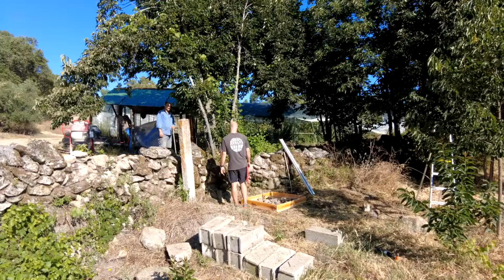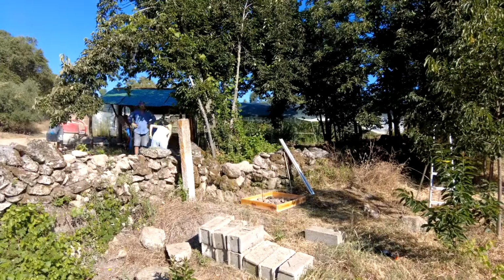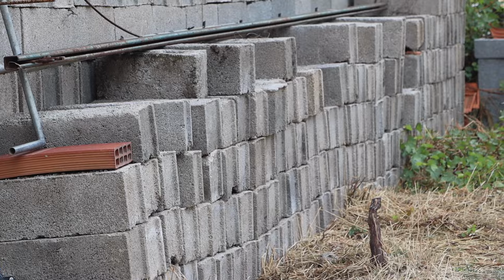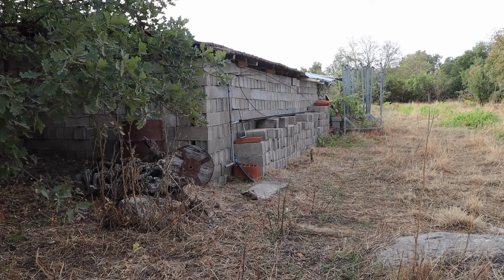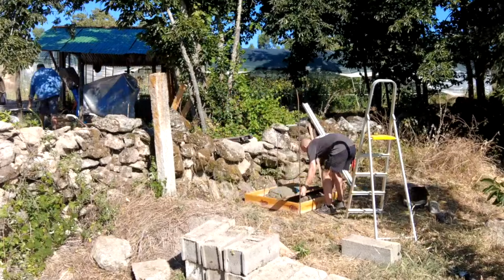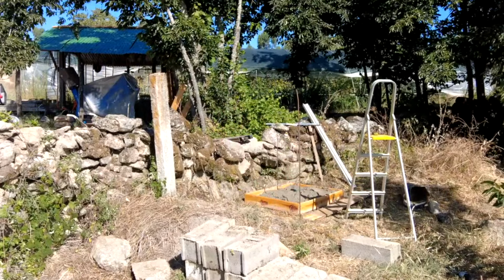Because we have so many cinder block bricks present on the land from Filipe's grandfather still, we use them wherever we can in a building project. We are aware that cinder blocks and cement are not very sustainable building materials, but we believe that letting these resources just go to waste also doesn't make a lot of sense.